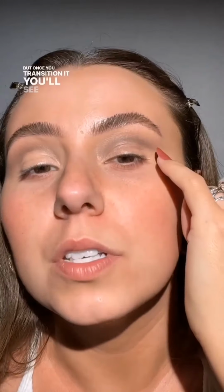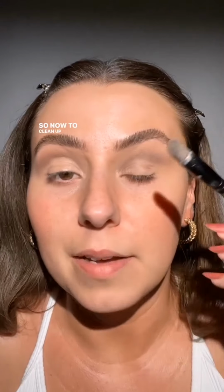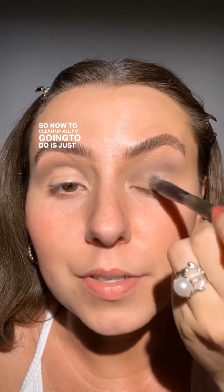So we're just gonna take this, and again, I'm using this side, and we'll just continue to transition everything. So you're gonna see two colors here, and that's what happens when you really press on a color. So this is what it looks like in its truest form, really packed on. But once you transition it, you'll see you get a little bit of a warmer shade, and that's why shadows have so many different colors and pigments in them to create them. So by tapping, you get another shade out of it. It's magic. Not really.